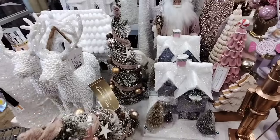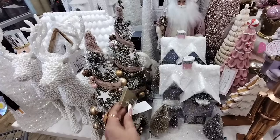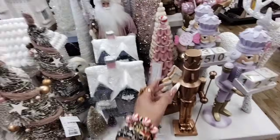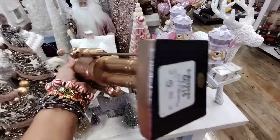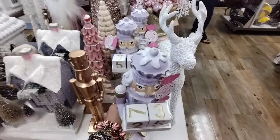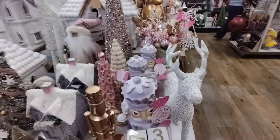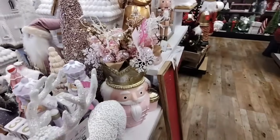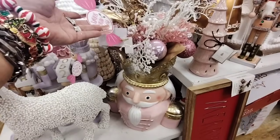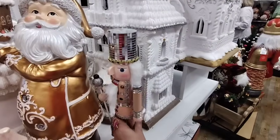Let's see. This is really nice. It's pretty. Glitz and glimmer. Let's see, $16.99. I like the copper toned nutcracker, $12.99. The lavender, he's very handsome, $16.99. I also really like him. And I wasn't able to find a, $49.99. And look at Disco. Disco Inferno, $12.99.